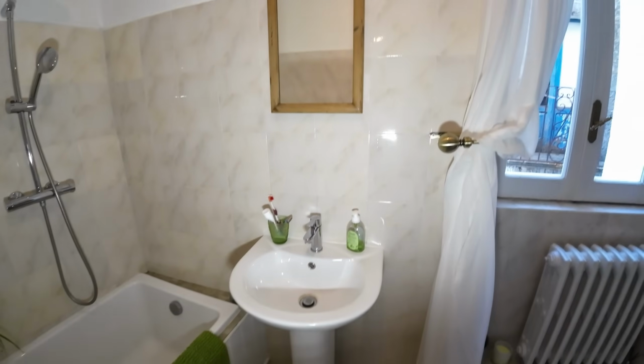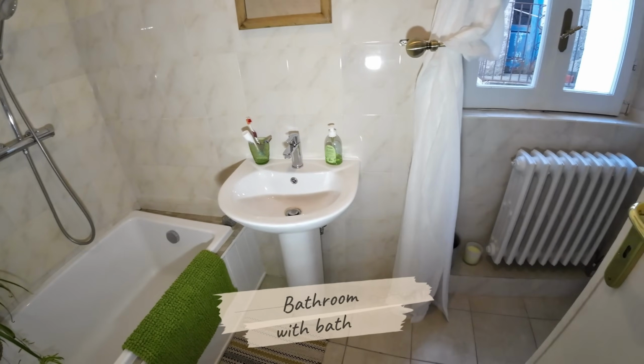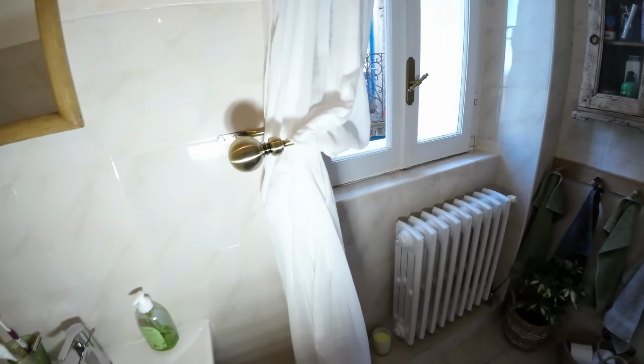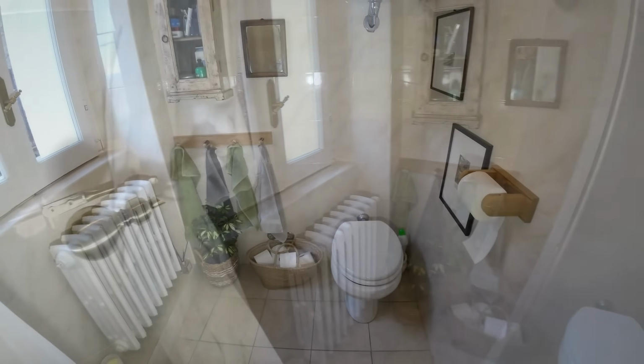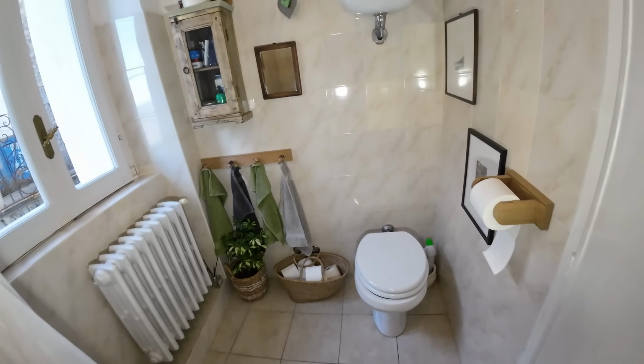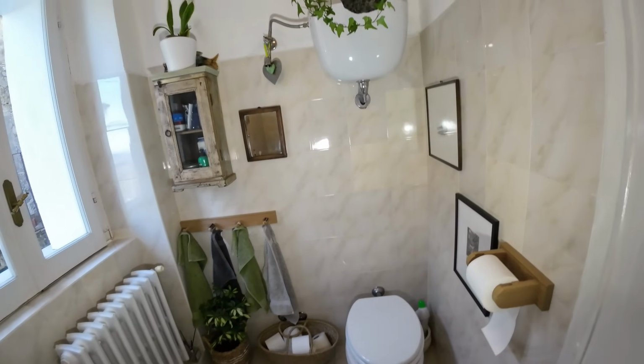Even if the house is not very big, there are radiators in each room, and the house is comfortable, tiny but cute, and immediately habitable.